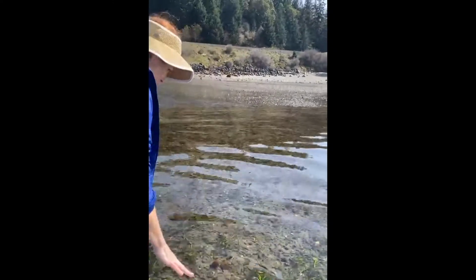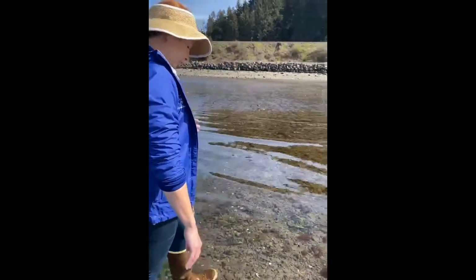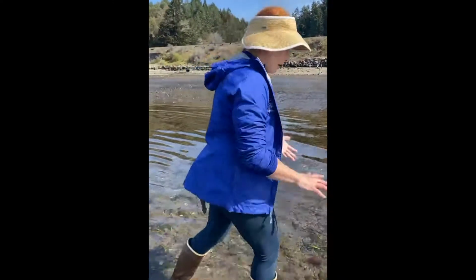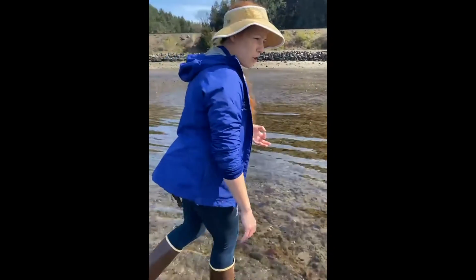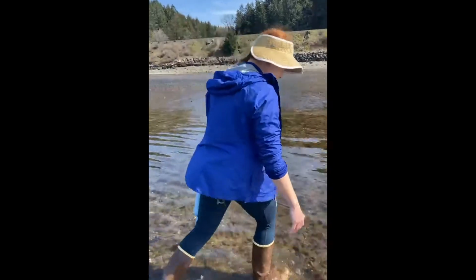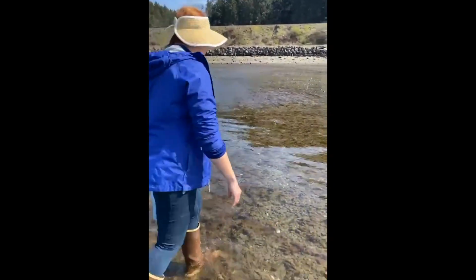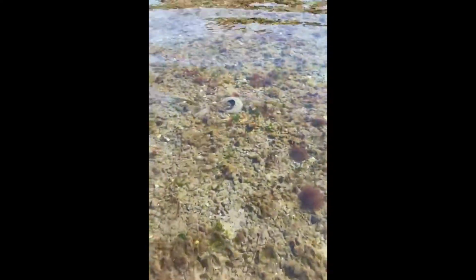Always looking where I'm stepping, making sure I'm not going to smush an animal. In general, most of the untitled creatures are fairly tough, but if I were to step on a soft-bodied creature, that would be overly cruel if I can avoid that. So going slowly on the beach, stepping gently. This is where Lindsay gets major points for her steady cam footage because she's having to film and walk at the same time.